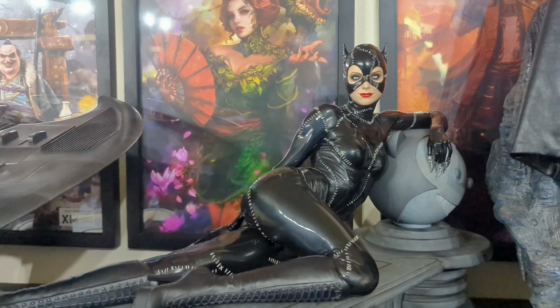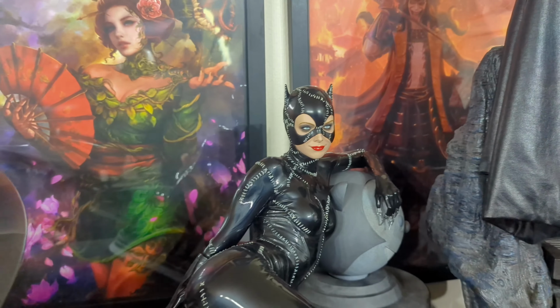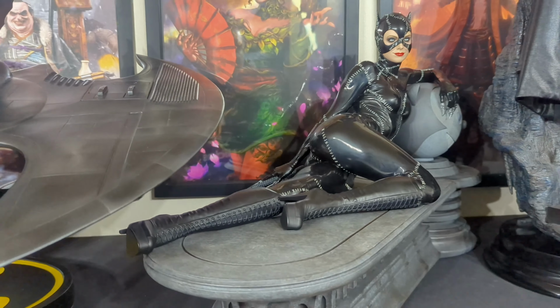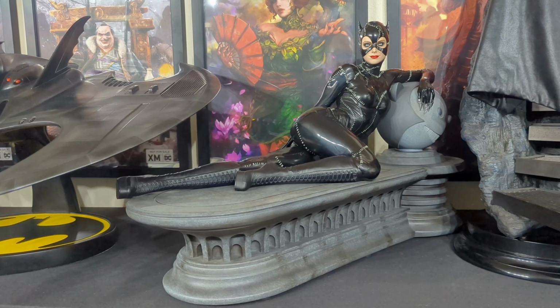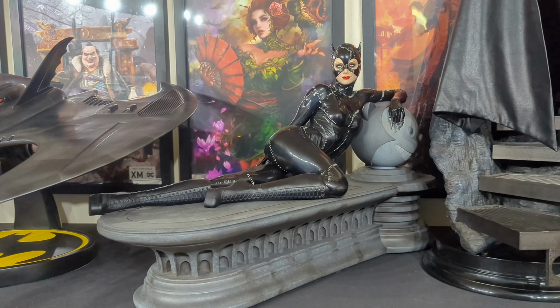Now, there are objectively some better face sculpts in some of the newer pieces coming out, but this one I think is really well done, especially for the price point. And I really liked the fact that she's laying down. It gives me more display options and is different than what's around the rest of the collection.